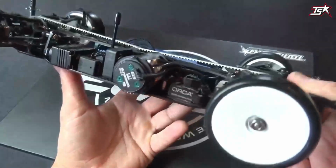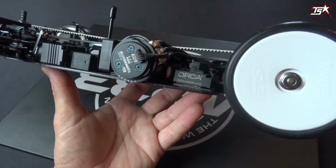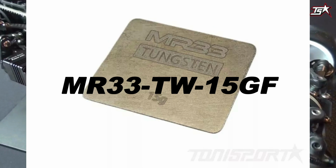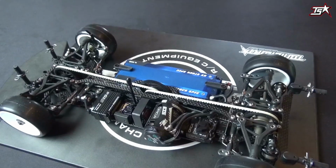Another weight which is installed here in my car is a tungsten plate directly under the speed controller. The Orca Speedo is super small and very, very light, and the tungsten weight plate helps you as well to balance the left and right of the car.